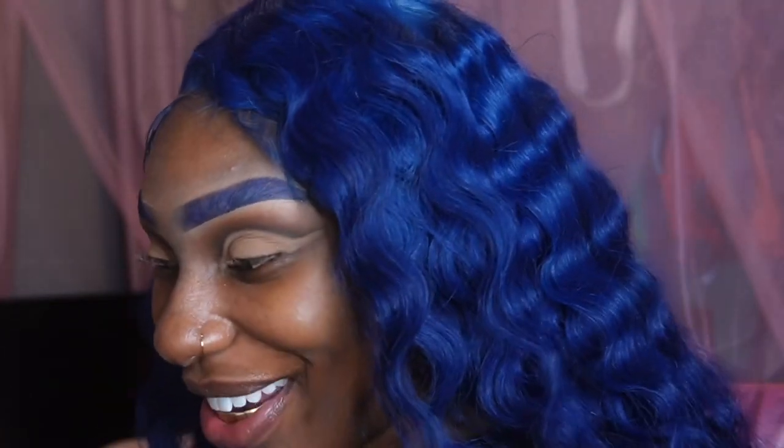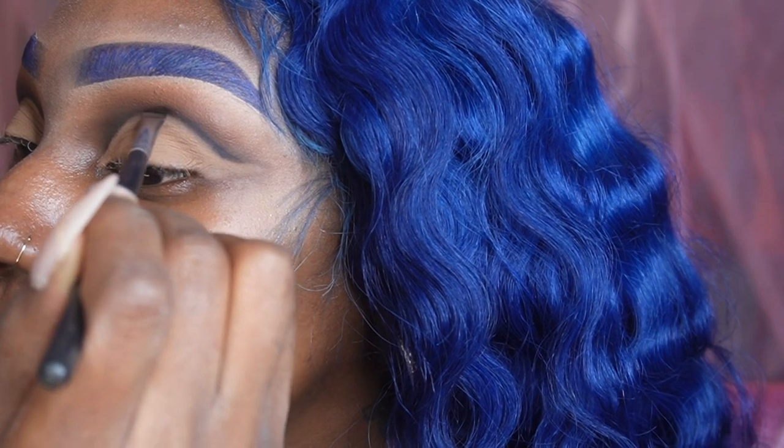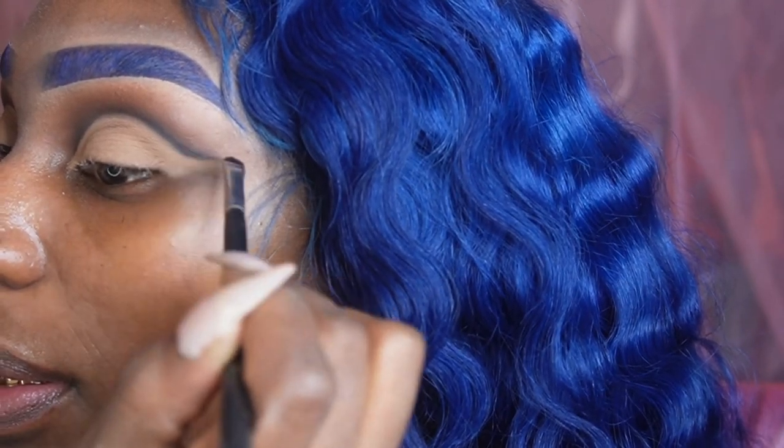I messed up. Well, but I'ma fix it. What else I'ma do? Okay, it's kind of ugly, but I gotta go. Let me see if I can define this crease a little bit. Oh, yeah, it's ugly. That's why I shouldn't be zoomed in.